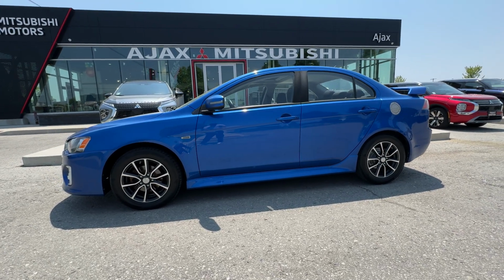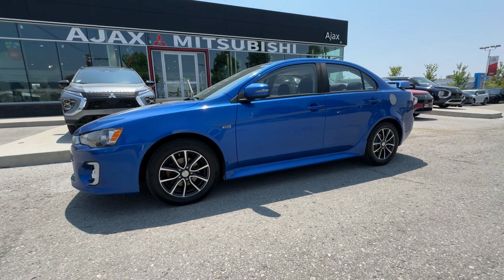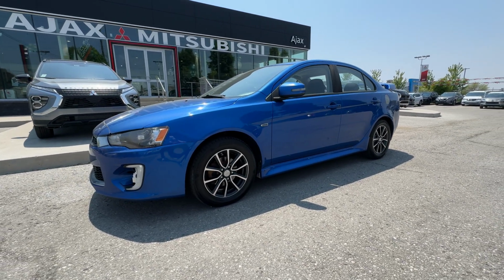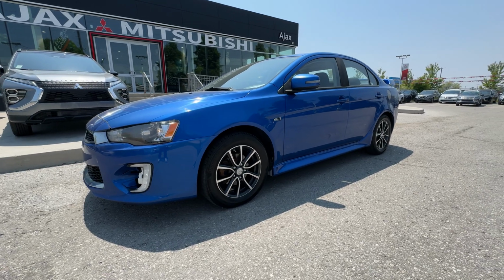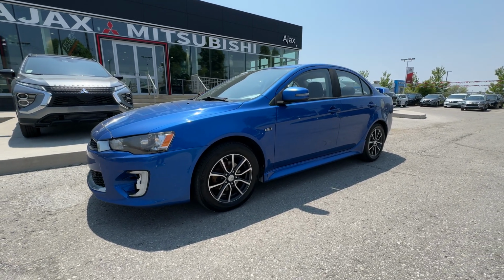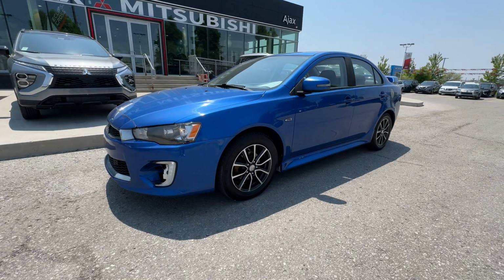Maybe you're looking for your son or daughter's first vehicle. Maybe you want a fun runaround car. Maybe this is your everyday car. Whatever the reason you're looking at this, stay tuned. We're gonna show you a lot of cool stuff. Now, if you're shopping from home, you're gonna get to know the condition of this Lancer, as well as the great features, so you can make a great decision to visit us here at Ajax Mitsubishi.